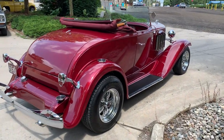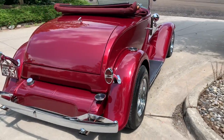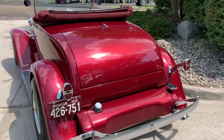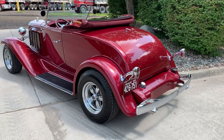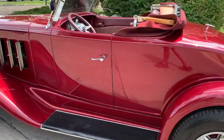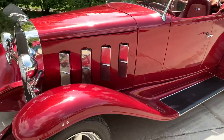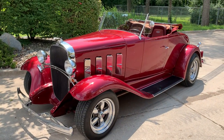Back outside now. I'm hoping that cloud cover goes away so viewers can appreciate this. There we go. Here's a little sunshine. It's a medium garnet red metallic paint on this 1932 all-steel body. Chevrolet.